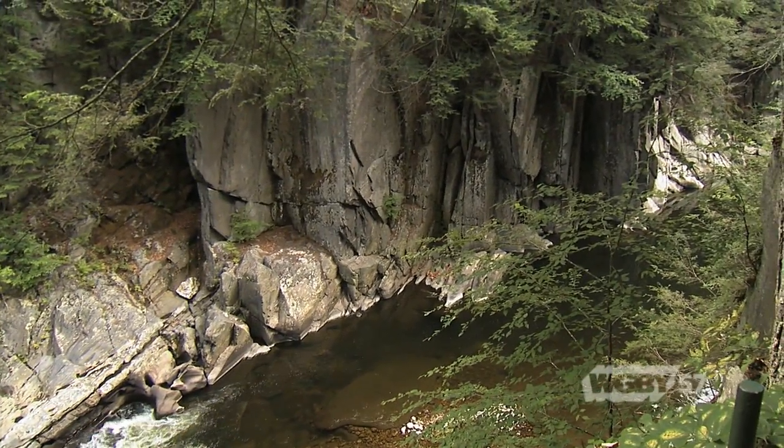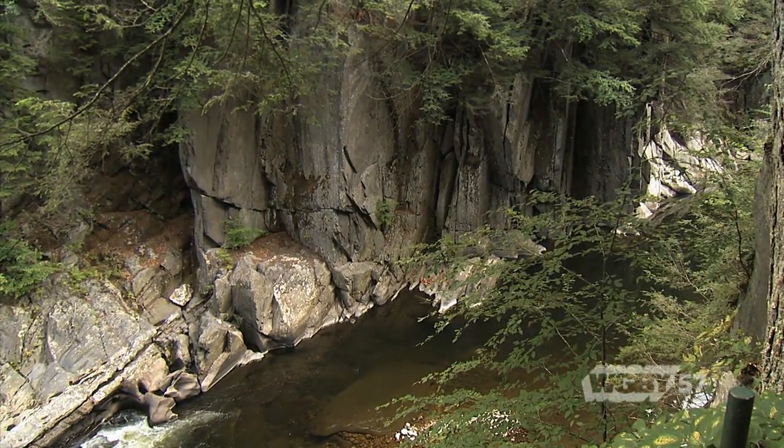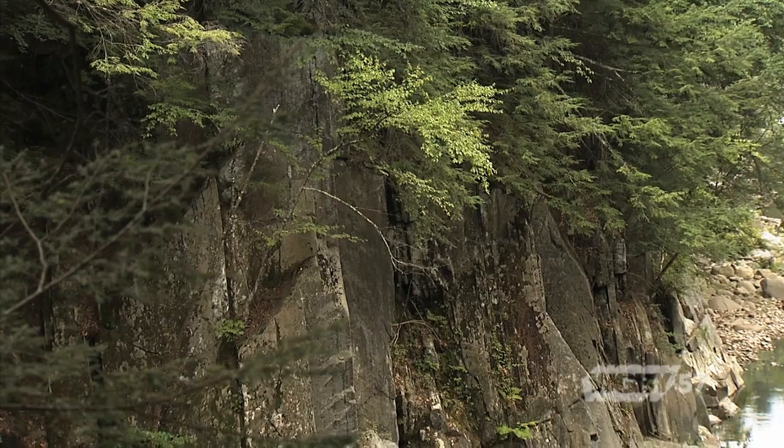Glacial meltwater formed this gorge. It was tremendous amounts of water over hundreds and thousands of years coming off the last glacier. If you think, we had about a mile thick of ice when that started to melt, torrent after torrent came through here, and it carved through the rock.